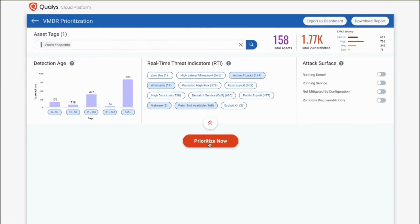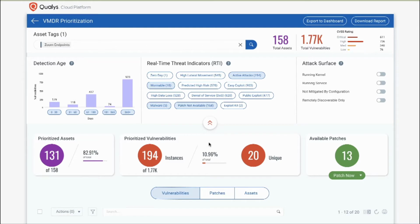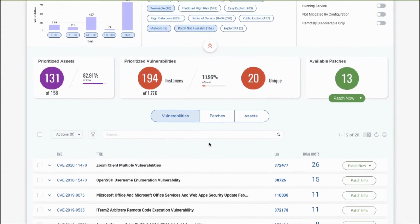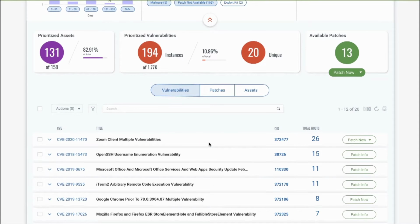Zoom has an interesting way that they patch vulnerabilities. They did a fantastic job of very quickly coming out with a patch that you could deploy, or because they have the apps, they can auto update the patching. So in this case, when I hit prioritize now on my Zoom endpoints, I'm selecting a different set of threat indicators that I care about. Those include the UNC injection vulnerability that came out, which they patched very quickly.